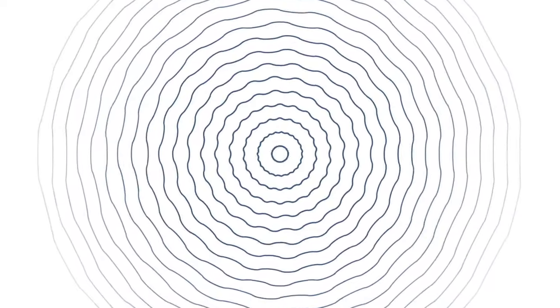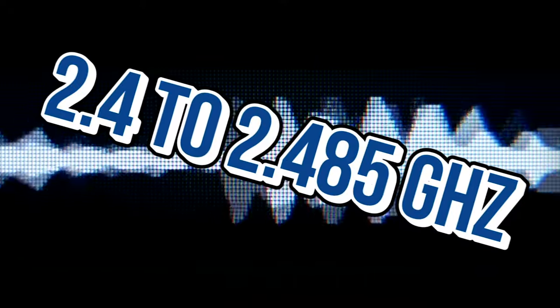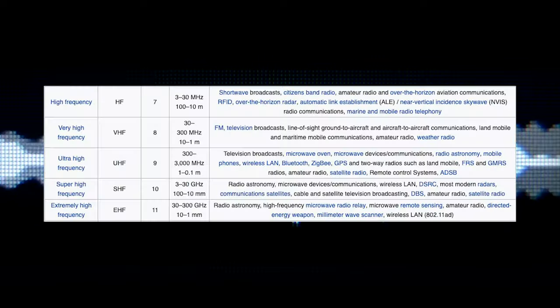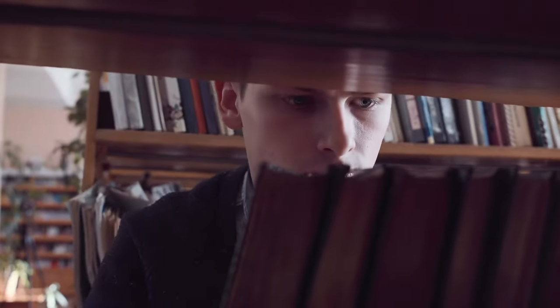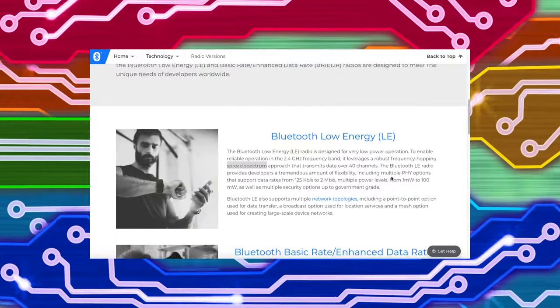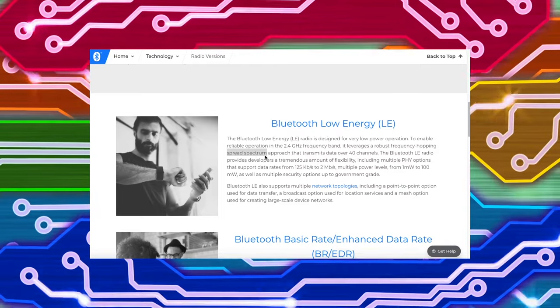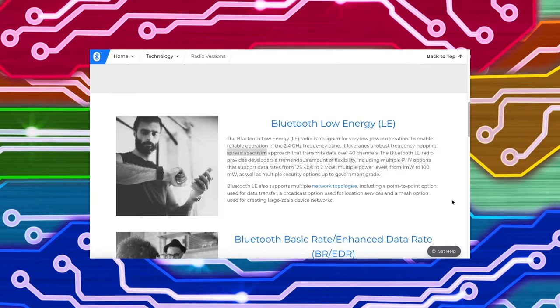The signal itself operates within a frequency of 2.4 to 2.485 gigahertz, which falls in the unlicensed scientific, industrial, and medical category. To continue down the path to technical understanding, according to the Bluetooth website, it uses a spread-spectrum frequency-hopping full-duplex signal at a nominal rate of 1,600 hops per second.